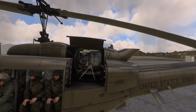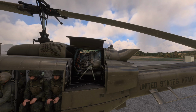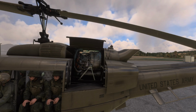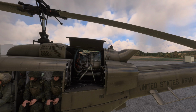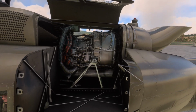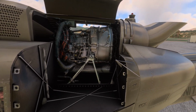We're going to talk about the engines a little bit here. I've got the engine covers removed from the chopper. The helicopters were equipped with one Lycoming T53 L13 turboshaft engine. The chopper had a service ceiling of 12,600 feet, a range of 318 miles with max fuel, depending on what you're carrying, and a rate of climb of 1,600 feet a minute. So let's check out the engine here. I like that you can open the engine compartment and take a look.